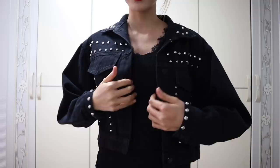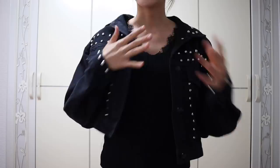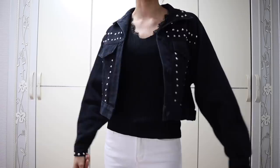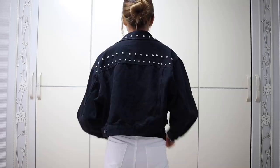It's not too much, and I feel like it will look really good with white jeans. It can look good with black jeans as well, but this is how I topped it. I topped it with more of a girly lace top, and I was debating on how I should style this, but I feel like it's something that's very workable, can be very semi-formal, and at the same time it could be very casual. So if you just put a tank top in here, it could be a more casual type of look, but I feel like I'm going to be wearing this more as semi-formal, and I love it. There are also studs in the back as well, two lines and then on the collar.